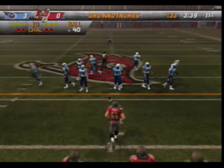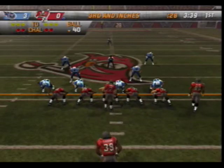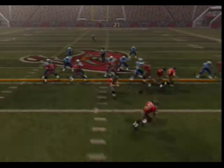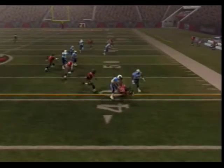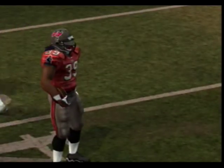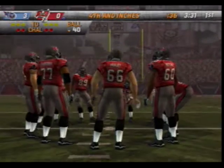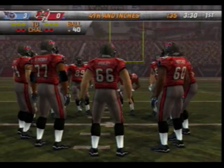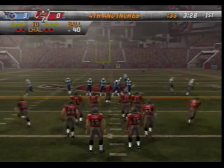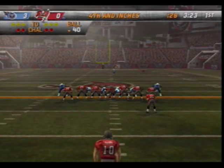Third and one. Ball on the 40-yard line. Only one man back. Tossing it right, trying to get past the sticks. Jonathan Vilma makes the stop, and they'll be short of the marker. Jackson makes a valiant effort, but can't make it to the first down marker. Unable to get anything going on that series, they'll have to punt it away here.